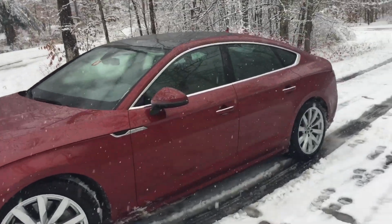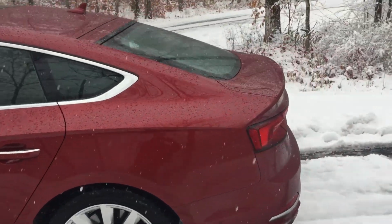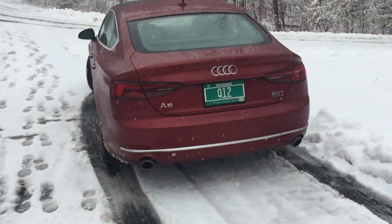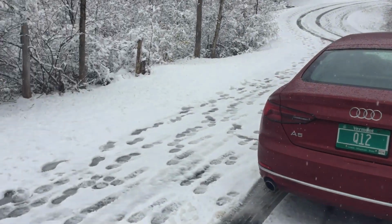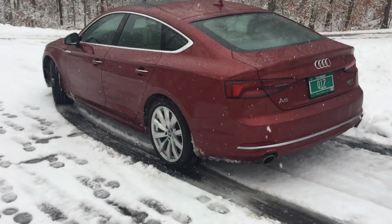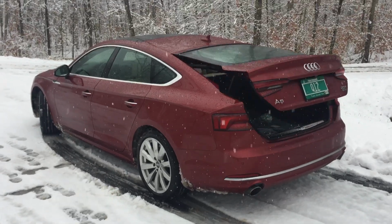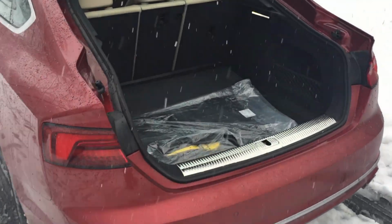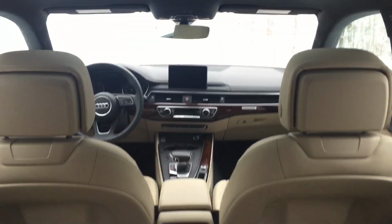I've already got a video up of this car, but this is just going to be a quick little drive and grip test. Very brief walk around. See, it looks great. Dual exhaust tips. And I'll open it up, being the A5 Sportback. That's what everybody wants to see. Right here. You can see the dynamic turn signals right there. Plenty of cargo flexibility. The all-weather mats are there. Give you a brief look at the interior.